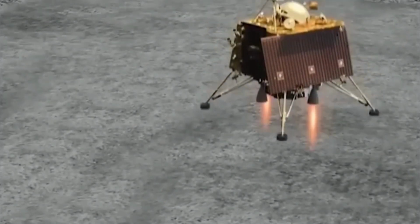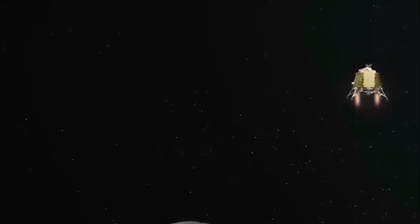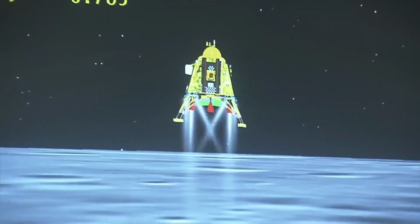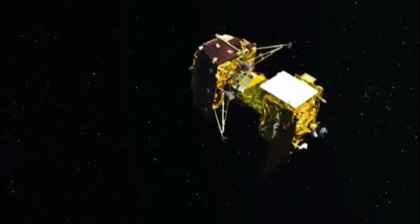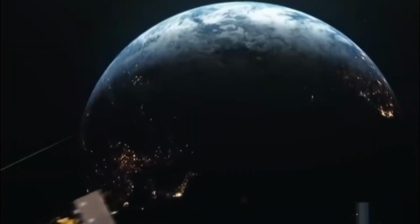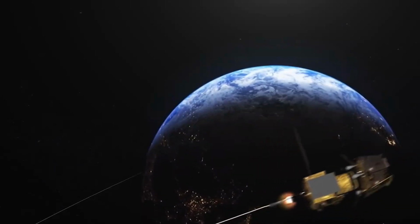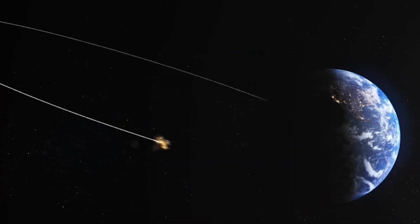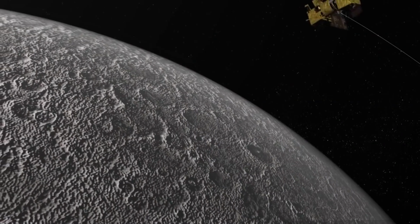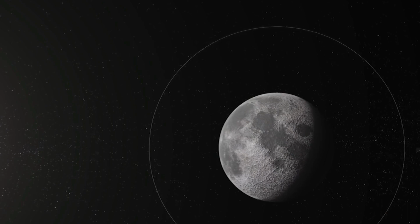The Pragyan rover is a 6-wheeled vehicle with a mass of 27 kilograms (57 pounds). Its dimensions are 397 mm (1.302 feet) by 750 mm (2.46 feet) by 917 mm (3.009 feet). The rover is anticipated to collect a variety of data to aid in the study of the lunar surface's makeup, the presence of water ice in the soil, the timing of lunar impacts, and the development of the moon's atmosphere.